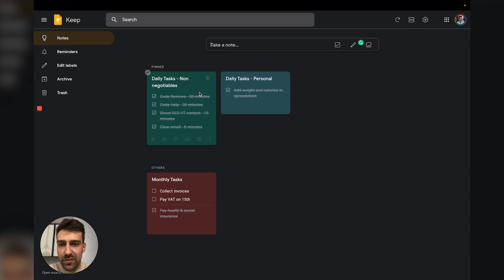So I do code reviews. It takes me roughly 30 minutes. Code help, it takes me roughly 30 minutes. It can take me less, but with my Toggl app, I'm gonna figure out in the future how much time it will actually take me, so I can adjust this and be more productive with my time.